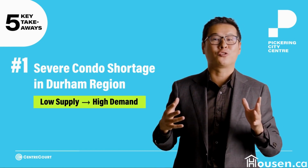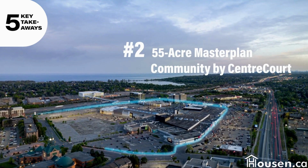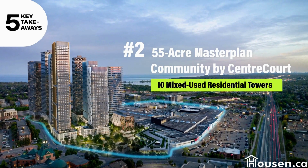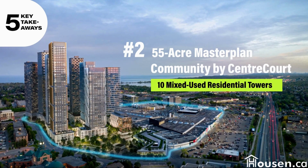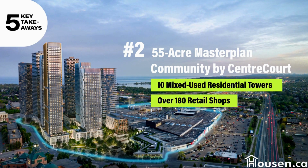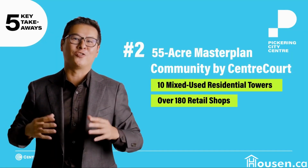Number 2, this is a huge 55-acre master plan community that will have over 10 mixed-use residential towers surrounding a shopping center consisting of over 180 retail shops, all of which located at the most central location in all of Pickering and Durham region.